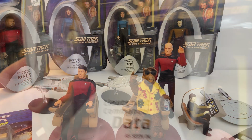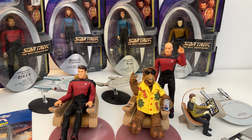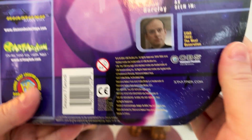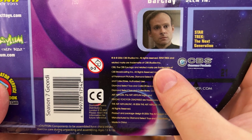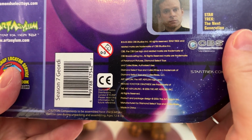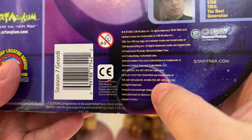So in case I didn't mention, these were all issued in 2006. Take a look down here. Copyright 2006, CBS Studios, Art Asylum. Yeah, 2006. But anyway, here's Geordi LaForge.